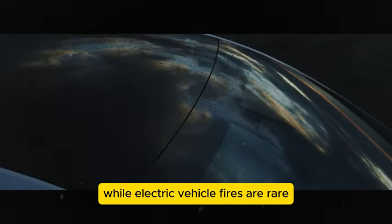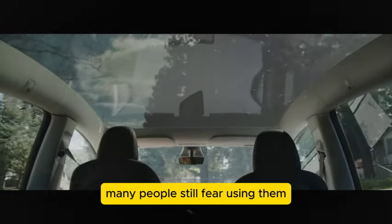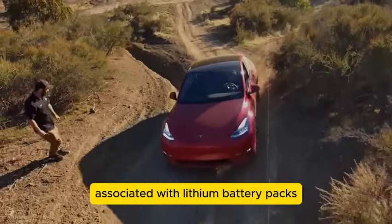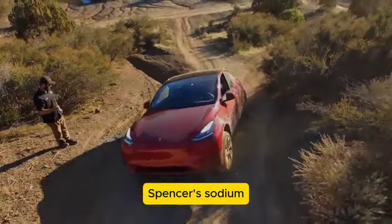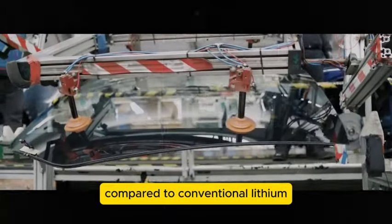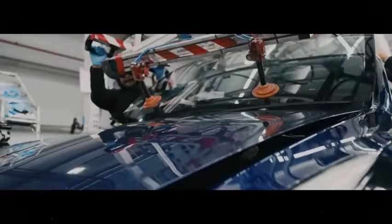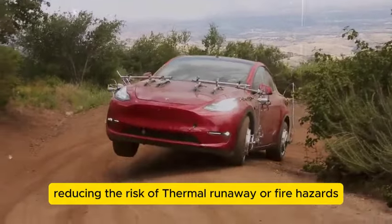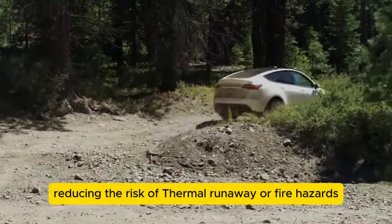While electric vehicle fires are rare, many people still fear using them due to the fire and explosion risks associated with lithium battery packs at high temperatures. Spencer's sodium-ion battery offers significantly improved safety compared to conventional lithium-ion batteries. Sodium is much less chemically reactive than lithium, reducing the risk of thermal runaway or fire hazards.